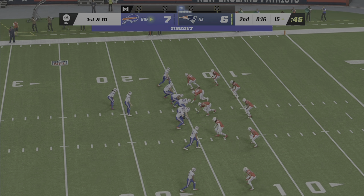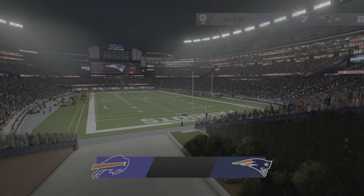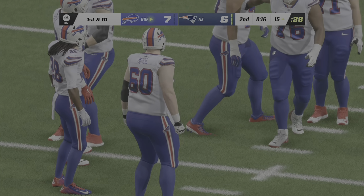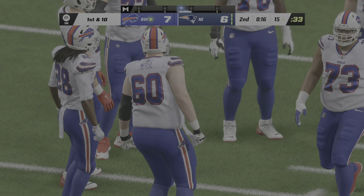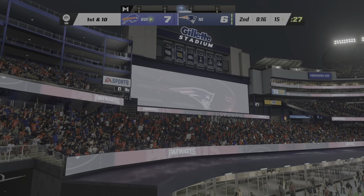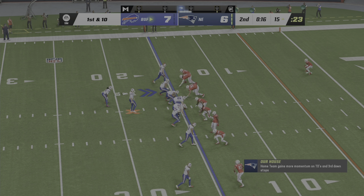So after the big play, look at this, all the way down at the 15 now on first and 10. And now we won't see a play on first down. We're going to get a timeout instead as they stop it with 16 seconds to go in half number one. Line of scrimmage, the 15. It's first and 10.